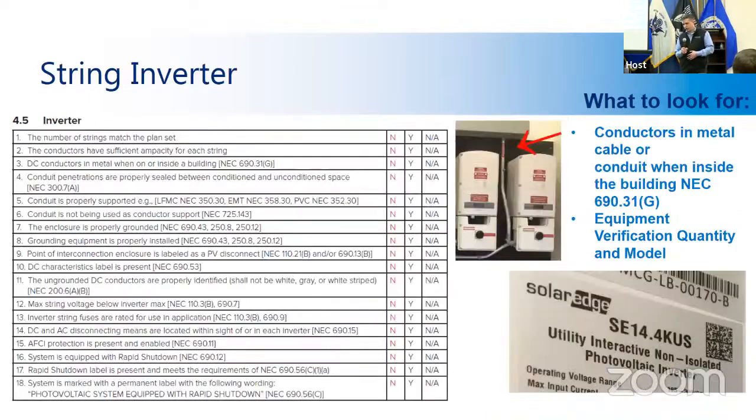So next we'll talk about string inverters. You have to verify that the correct equipment is installed, and it's vital to ensure that the actual installation matches the design documentation. All the conductor sizing is based on the PV array and the inverter. So if these are not what's in the design, then they can cause problems, cause amperage of wires to be too high, can cause melting wires, can cause a lot of issues. So you want to make sure that this is all in accordance with the design.